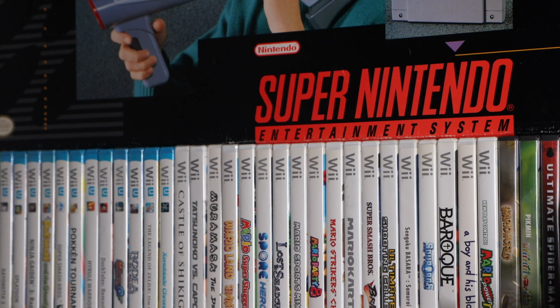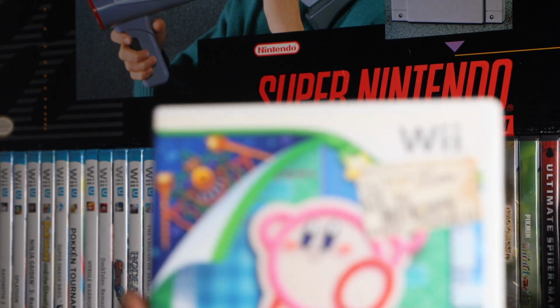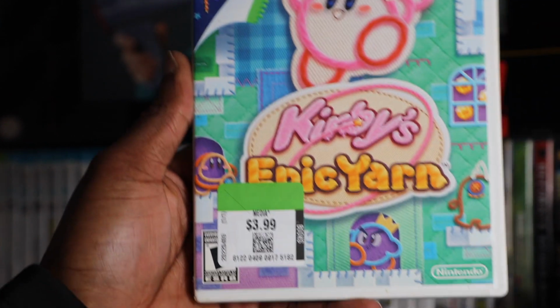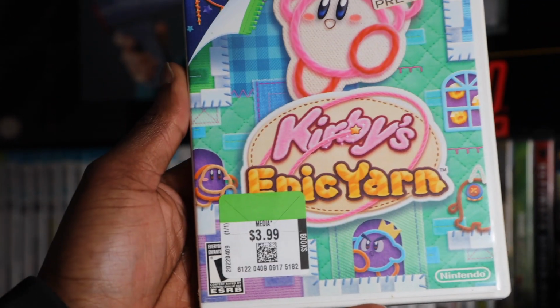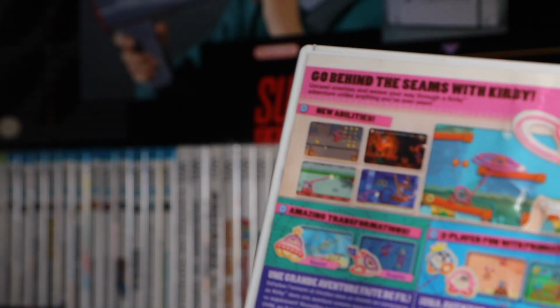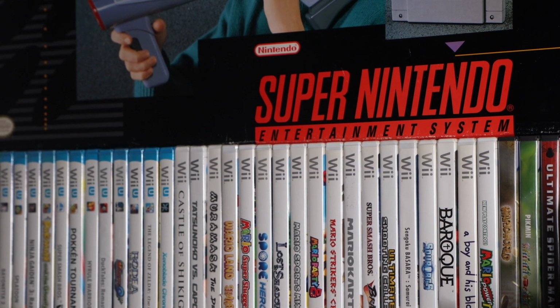Then they had a couple Wii games that I don't have, and I got these purely because I don't have them. I may have to swap the cases on a couple of them. I'll see how much I can clean them up. But first one is Kirby's Epic Yarn. I've never seen this for the Wii out in the wild, and for $4 I figured, hey, this is a cool add. I did look it up. I think maybe it's like $25 or $30, but I figured, hey, $5, can't beat it. And again, this all happened today, so I haven't had a chance to clean them up.